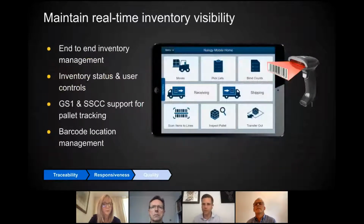The first addresses the challenge around the lack of real-time inventory visibility. So Nulogy solution provides that end-to-end inventory management for your co-packing operations. There's customized inventory statuses, so if you have inventory that is left on hold, you're able to do that and show available inventory so that you have the necessary controls in place. In addition, there's GS1 SSCC support for pallet tracking and customized labels to ensure that you're meeting the necessary requirements from your site and your customers.